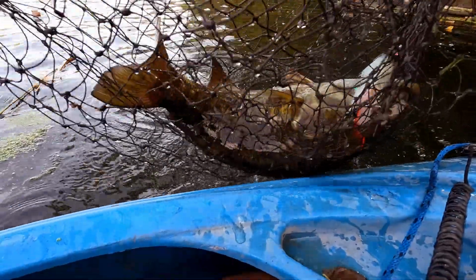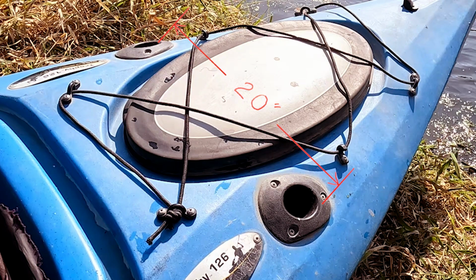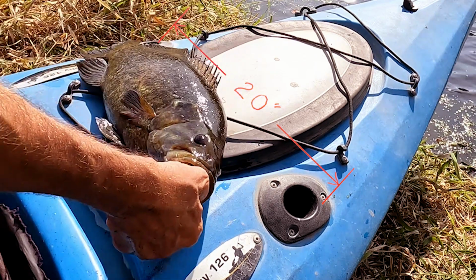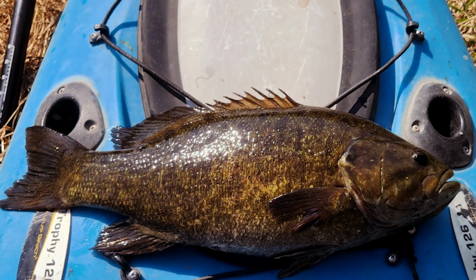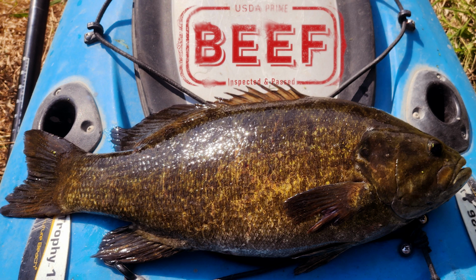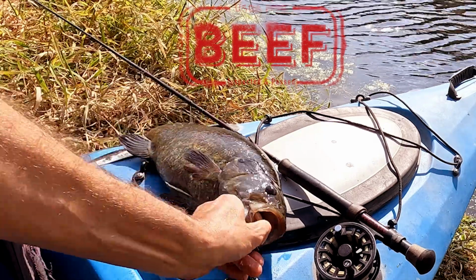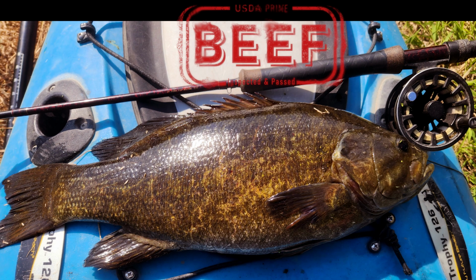Oh, yeah. Whoa. What a beefcake. I mean, it's a 21, 22-inch fish, and they don't get a whole lot bigger than that in Iowa River. And on fly tackle, no doubt, a beefcake class bronzeback. What a beauty. What a monster.